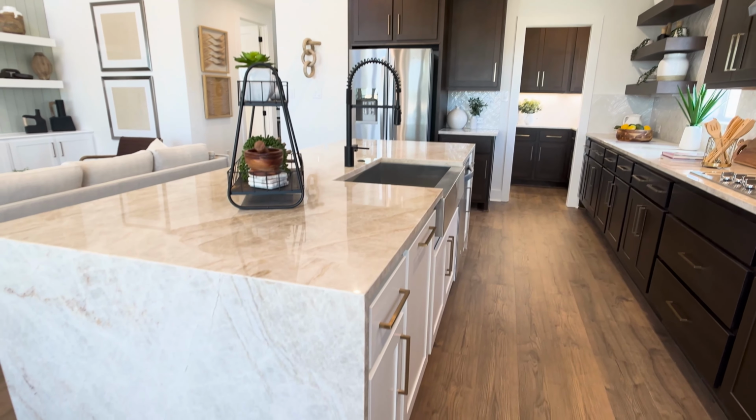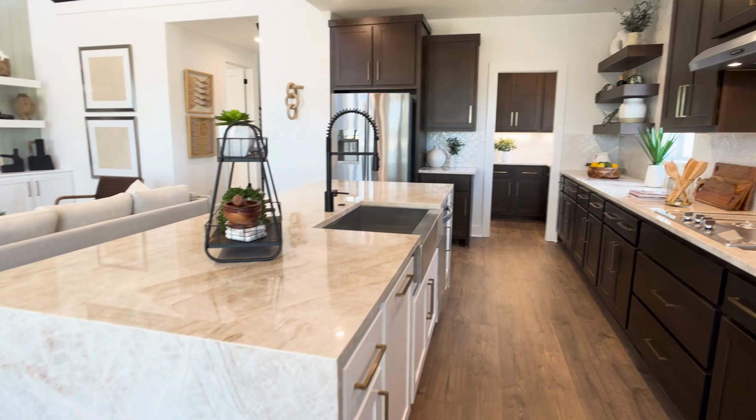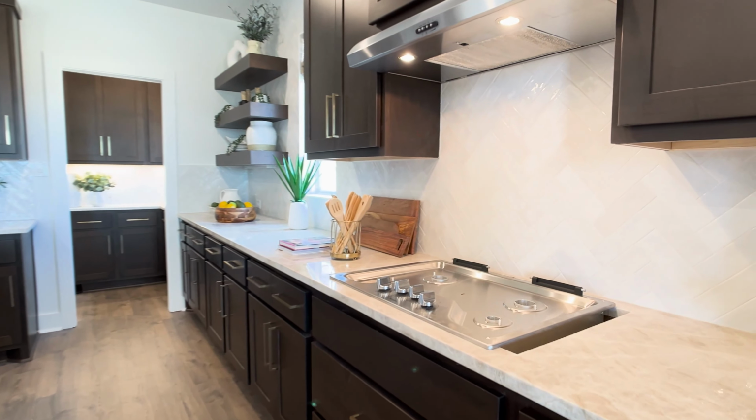And you could also do real plants. This is a home that nobody's living in right now. It's just staged as a model home, but I can appreciate that design that they put in here.